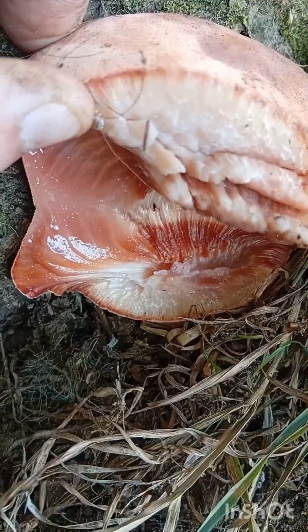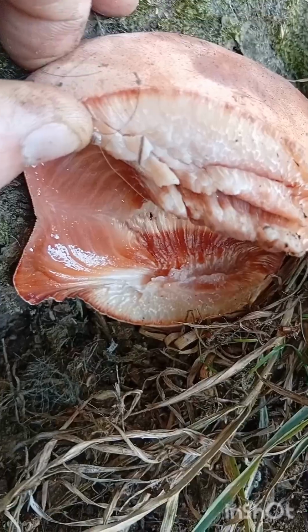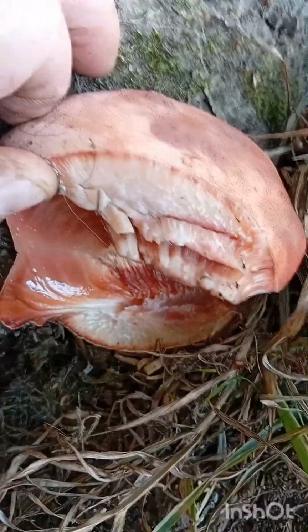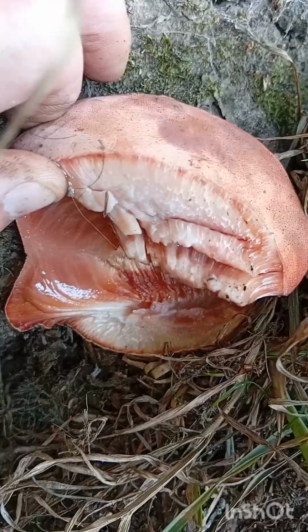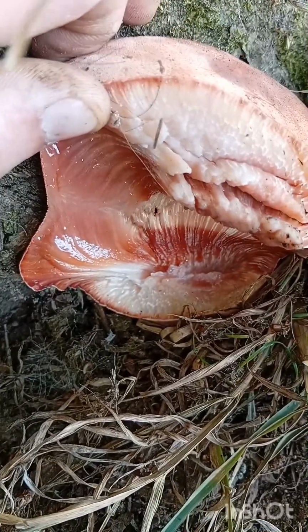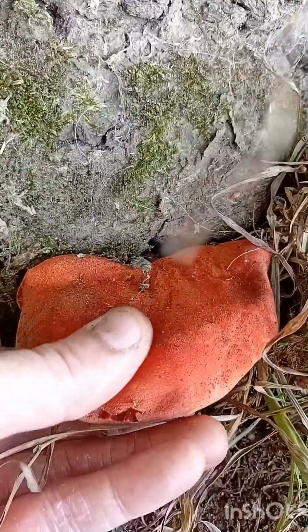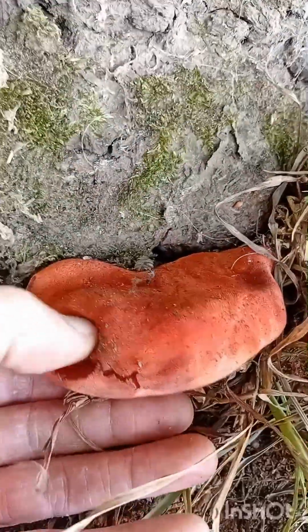This is an edible one. It's a beauty, that is. You can eat it raw or you can cook it. But it's actually a substitute for meat. If you're a vegan or a vegetarian, that'll do you proud. Such a shame it's been damaged. And that's an awesome little specimen there for you guys.